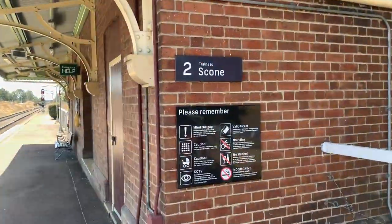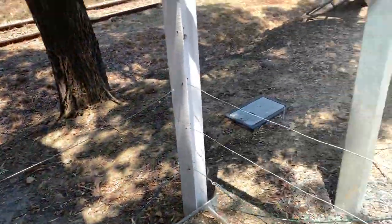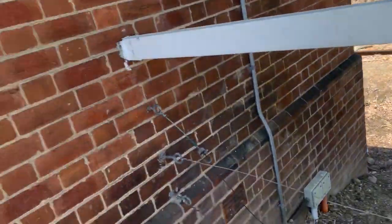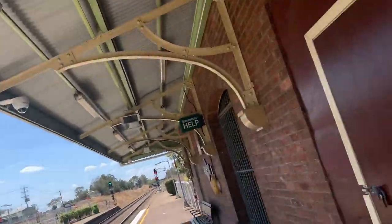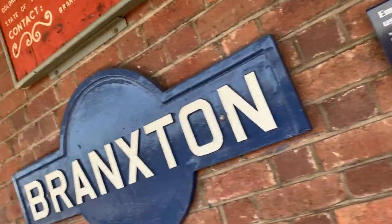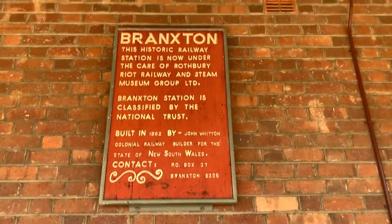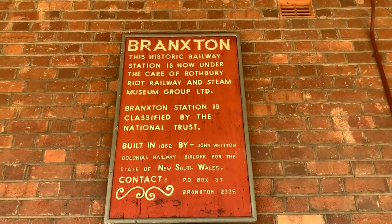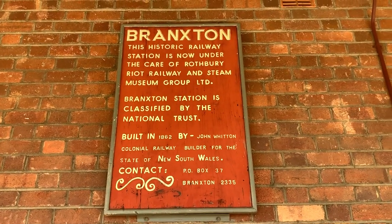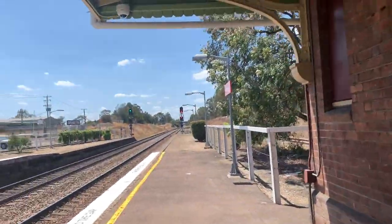So this has the trains to Scone sign with Mind the Gap and all that jazz. This would have been an old waiting room back in the day. Obviously it's got nothing in there now, it's all closed off. Emergency health point. And there's some interesting historical information up there, which if you want to read it, feel free to pause the video and resume when you finish. So it's telling you who it was built by and when the station originally opened.